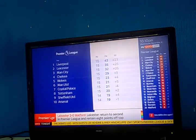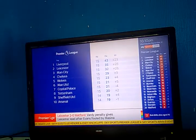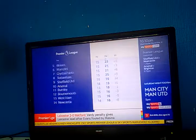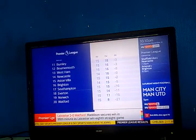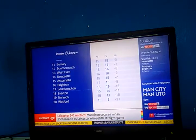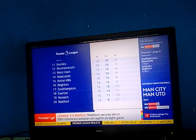It's Chelsea winning as well. Liverpool top, Leicester second, Man City third, Chelsea 4th. Burnley 11th, Bournemouth 12th, West Ham 13th, Newcastle 14th, 15th for Aston Villa, 16th for Brighton, 17th for Southampton.